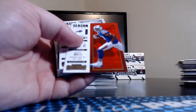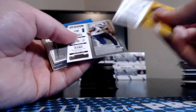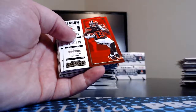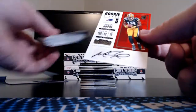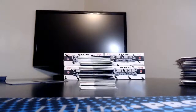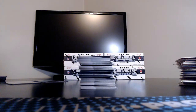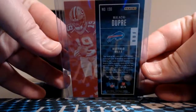MVP contender Le'Veon Bell. MVP contender Jameis Winston. Rookie of the Year contender C-Mac. And Malachi Dupree. Now that one is going to the Bills, even though he is in a package uniform. It always goes to the logo on the card. We had one of him last night, an insert, number 15. See the Bills logo there on the back as well. One of K. Nelly. Kevin and the Bills.